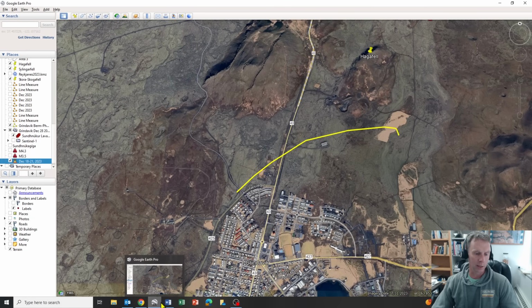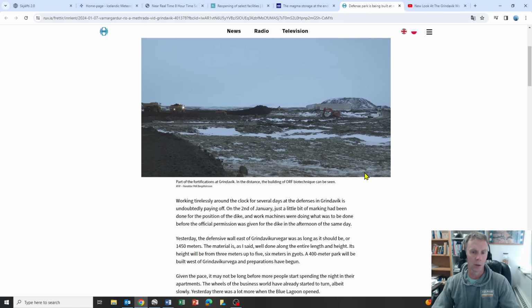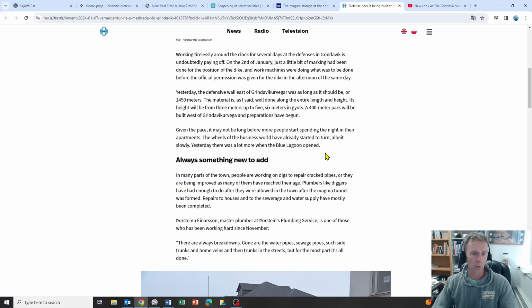They've been working on that since after the new year, and it's being built at record speed. So that's great. And it has really gone pretty quickly. I mean, they're working around the clock 24/7 to get this up. The article here states that it's almost 1450 meters, so it's almost a kilometer in length, a little over about a half a mile, I suppose. Right now, it's 3 to 5 meters tall, but they have plans to make it a little bit taller. And so they're working on that.